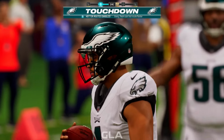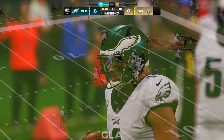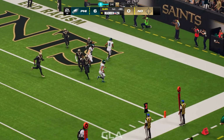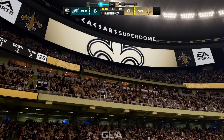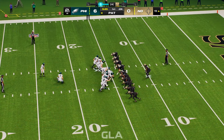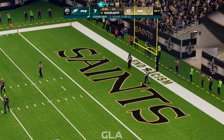Touchdown, Philadelphia. Jalen Hurts taking it in from 4 yards out. And the Eagles will jump on top with the game's 1st score here this afternoon. On for the extra point, Jake Elliott. He's got it, and the Eagles lead it 7-0.